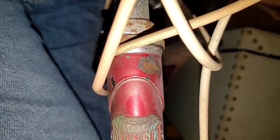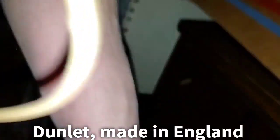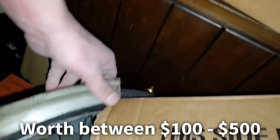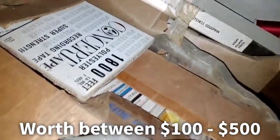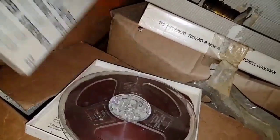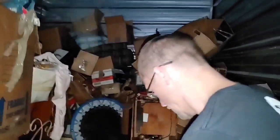So that's a Dunlop something. I know it's worth money. A crane. These guys bent this part probably on it, but you could bend all that back. Definitely worth money. Oh, look at these. I usually sell these pretty well. I'm going to climb up here, Shane. Look at that.